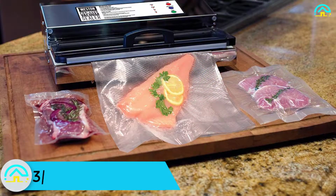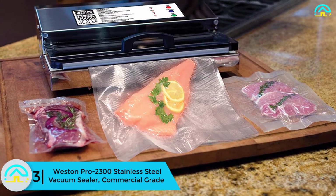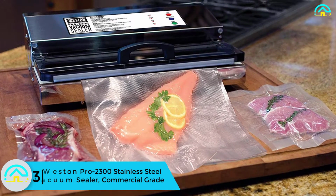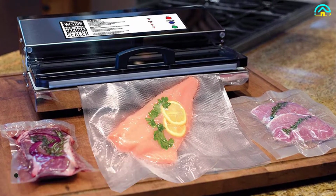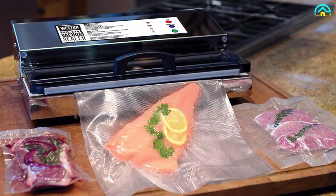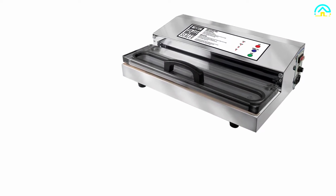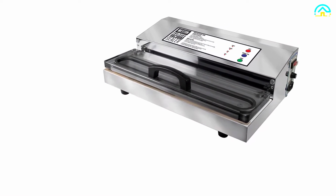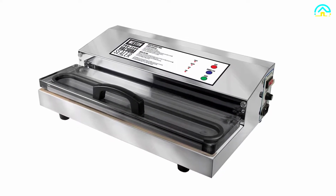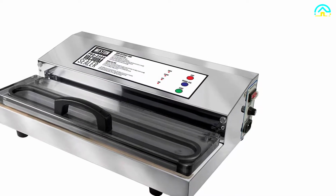At number 3, we have the Westin Pro 2300 stainless steel vacuum sealer, commercial grade. Westin Pro 2300 is a commercial-grade sealer machine that is worth it for heavy-duty applications. Instead of overworking a small machine, this one offers a solution to your woes. Instead of throwing away leftovers, the machine provides great ways of doing food preservation. With the ability to handle large quantities of food, the machine can work for long without developing complications.